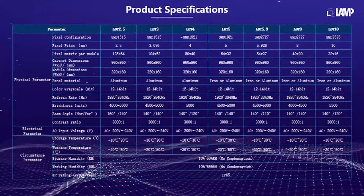And we have a look at the product specifications.